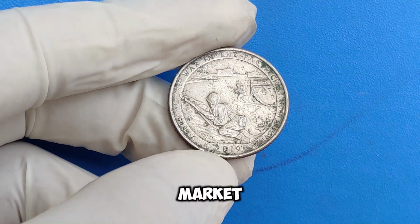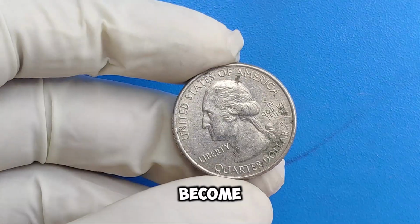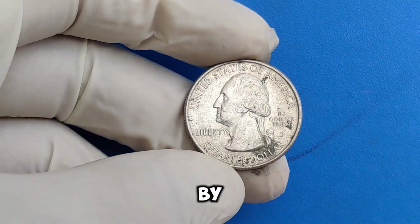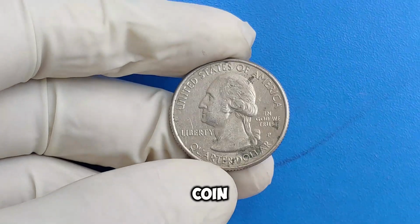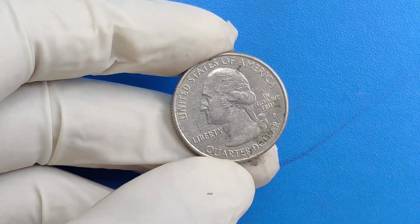With a current market value of $900,000, this error coin has become one of the most sought-after modern quarters. The high value is driven by its rarity, the error's prominence, and the condition of the coin. Collectors are willing to pay top dollar to own a piece of numismatic history.